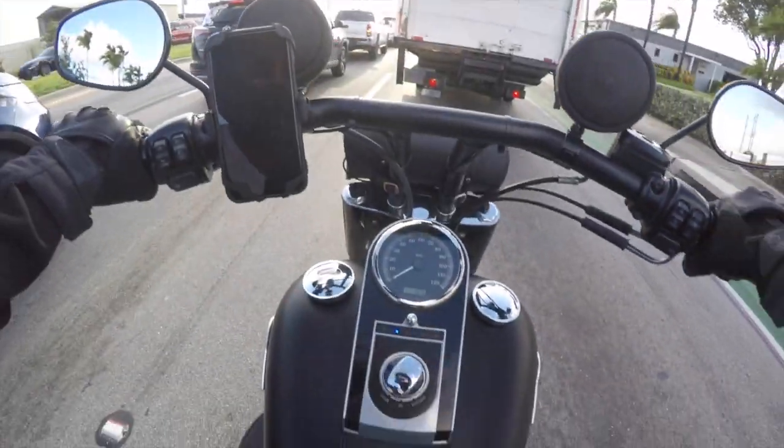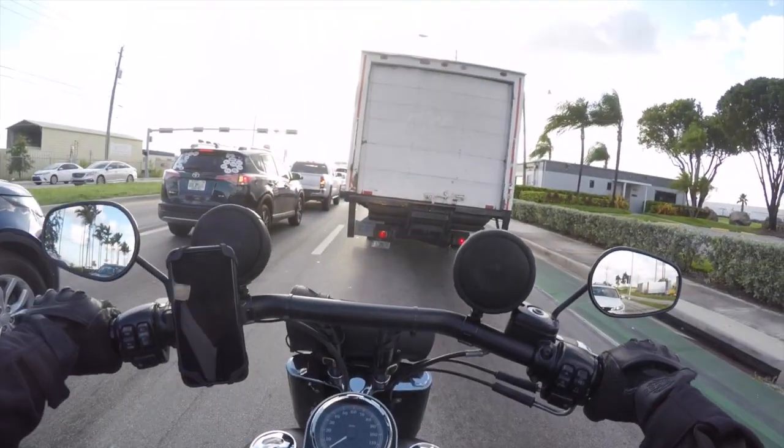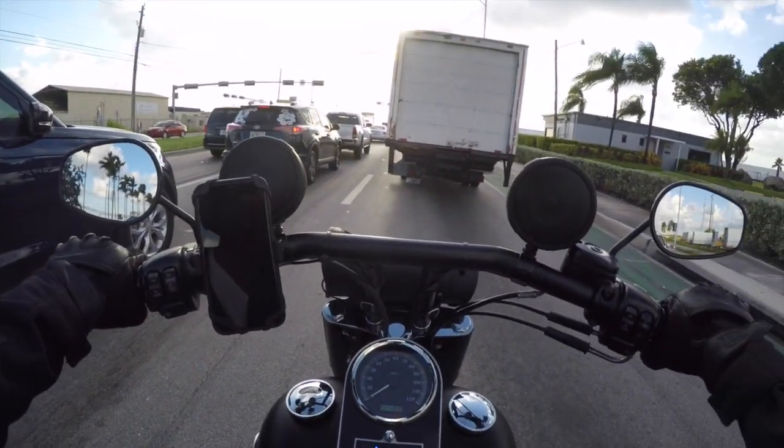So cool. Yeah, the seat, you can almost lean back, way back. Look at it. Look at the reflection in the car.